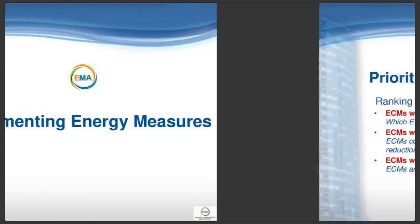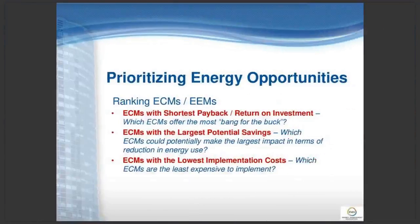So, implementing energy measures. Once the analysis is done, and if it's a large facility, and we happen to have a client that had multiple facilities, and he had a number of energy audits that he had solicited and obtained for his facilities over a period of time, you have to have a methodology, and it really comes from discussion with the owner on how you're going to rank those measures for implementation. And it may be a weighted average. We'll talk about that in a second.